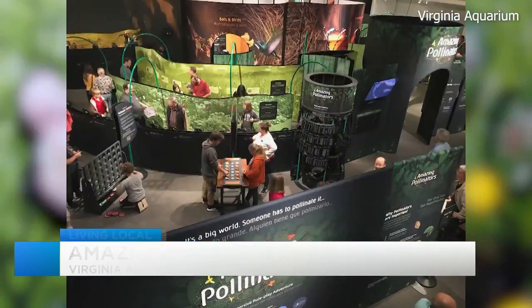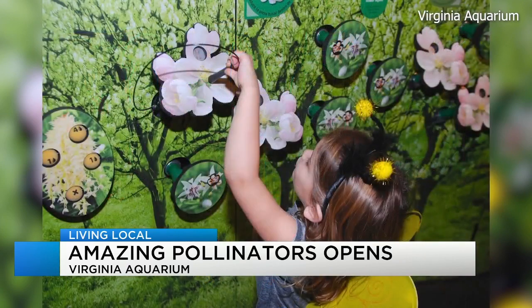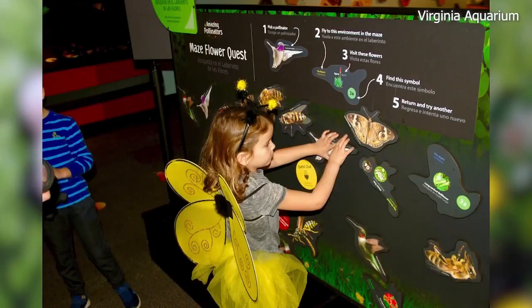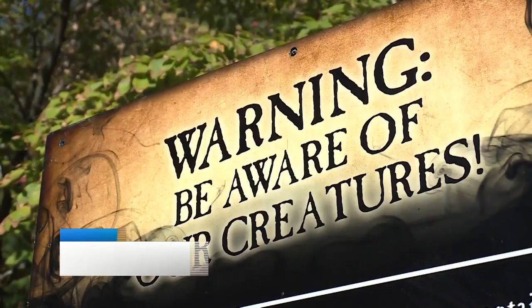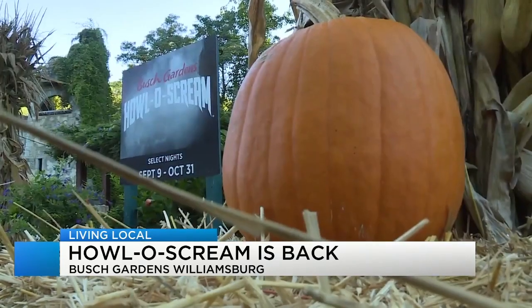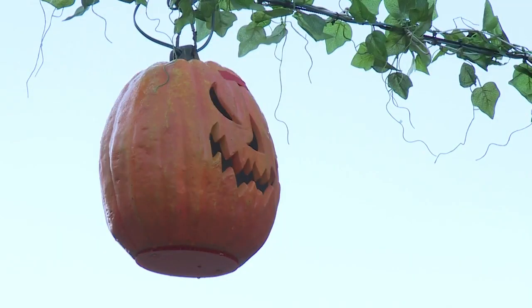A new exhibit is opening this weekend at the Virginia Aquarium. Amazing Pollinators will take visitors on 48 different adventures in a unique maze, all to learn about the world of pollinators and plants. They are vital to our environment and our food supply. This is exactly what this exhibit will showcase. The Halloween countdown is on at Busch Gardens. Hallow Scream is back for the season. Get ready for screams and scares with themed rides and shows. Select weekends, visit the park for daytime family fun at Halloween Spooktacular.